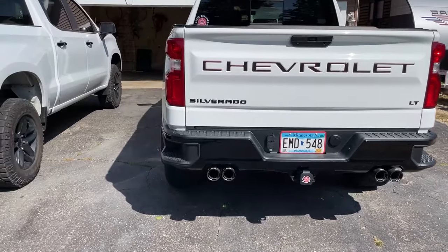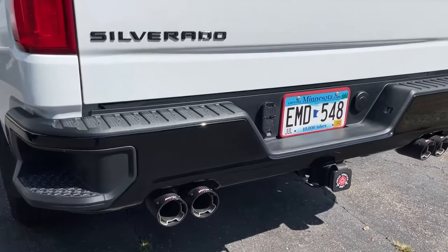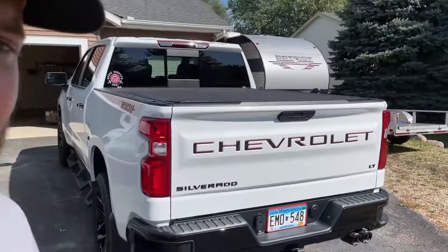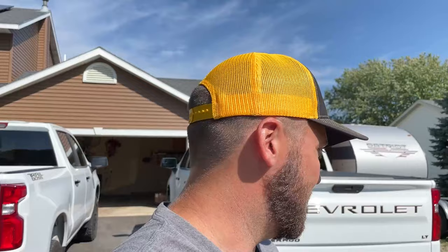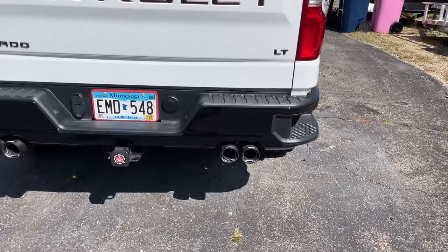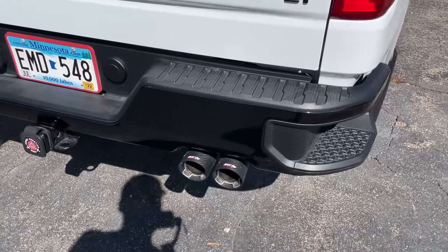The quad tip design with those cutouts is for the dual exhaust, if you have dual exhaust. If you don't have dual exhaust, they have you covered there. They'll just pick the different model and you can have that as well. So there are different options for the tips too.